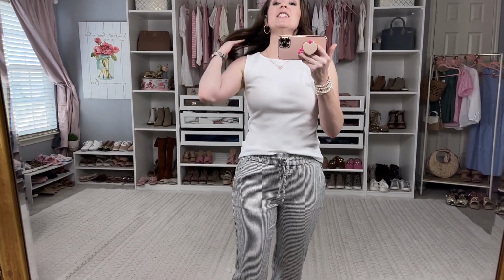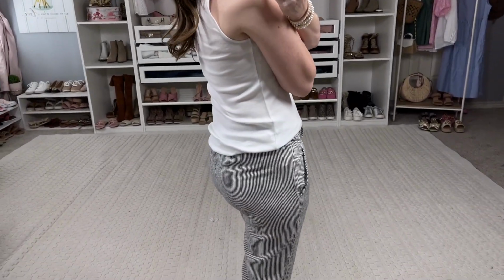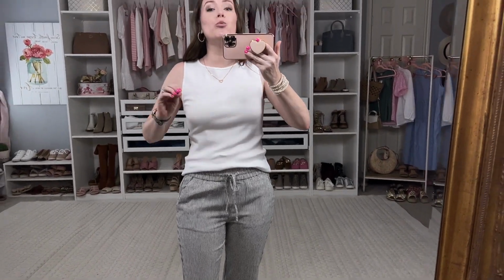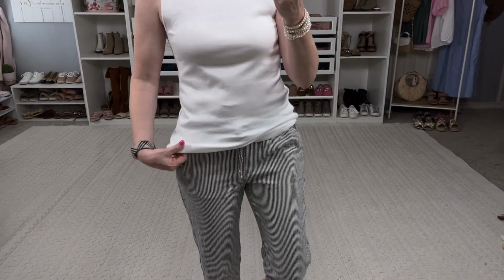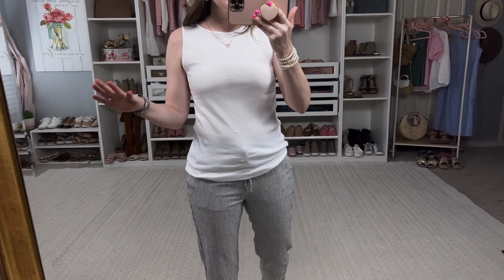Now, this top, you guys, I love, it's so funny because this is just a basic tank top. I love the coverage, the thickness, the quality is so good on this tank top. I recommend this tank top for sure if you are looking for a great high quality basic for your wardrobe. Guys, I can pair this tank top with so many things, and it has such a great high neckline, perfect for work if you're looking for something to put under blazers or cardigans in the workplace. This one is so good.